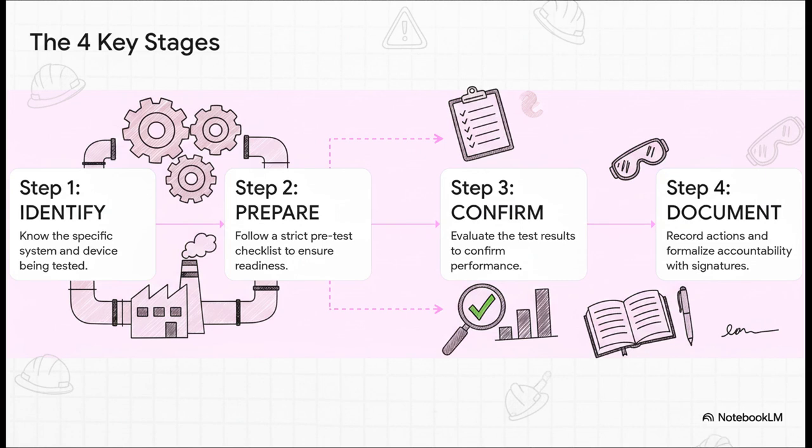First, you've got to identify the exact piece of equipment you're testing. Then you prepare for the test using a super strict checklist. After that, you run the test and confirm that everything worked exactly as it should. And finally, and this is crucial, you document absolutely everything.